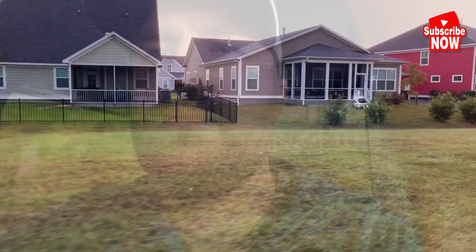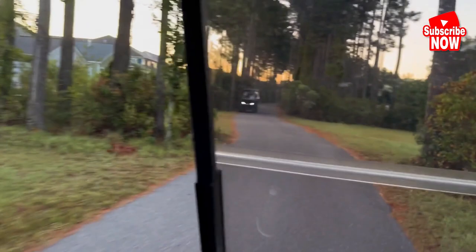Here's the backside of the Coves that you see from the golf cart trail. Everyone waves around here too, which is cool. It's a little southern hospitality.